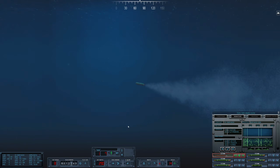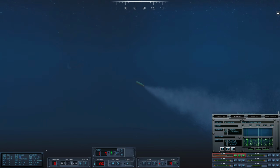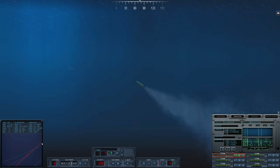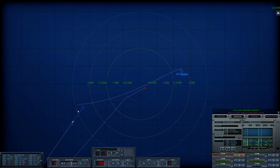Alright, this is where the fun begins. It looks like our USSR has acquired immediately. Oh my gosh, I love it. Thank goodness. Finally, some good torpedoes. Okay, and it is homing in on the target, 0.5 kilometers away. Countermeasures are throwing it off.